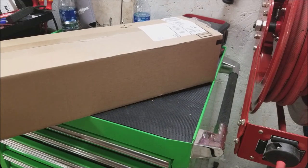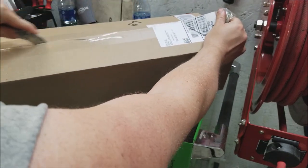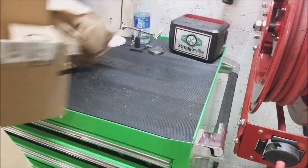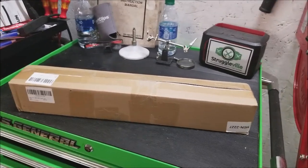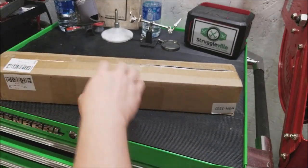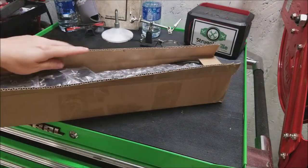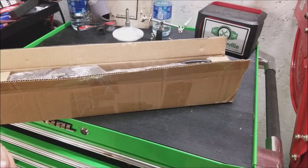Well, let's open it up. That's what I'm assuming it is, just by the brand and the size of it. It did get a little smaller now, didn't it? This is the dullest damn knife I've ever seen. And these mosquitoes are ridiculous. Sorry, mosquito was on the camera.